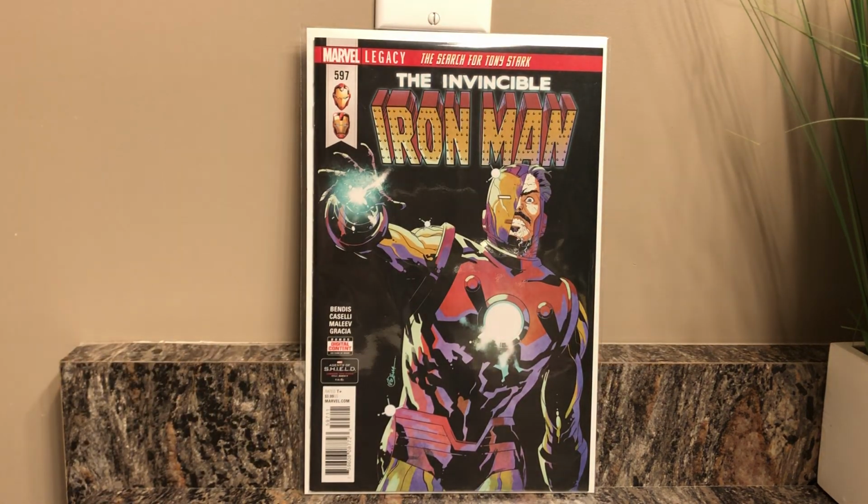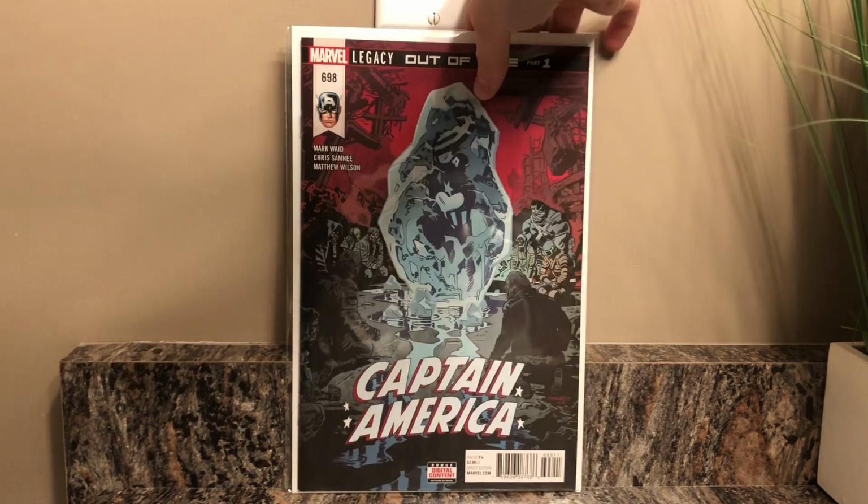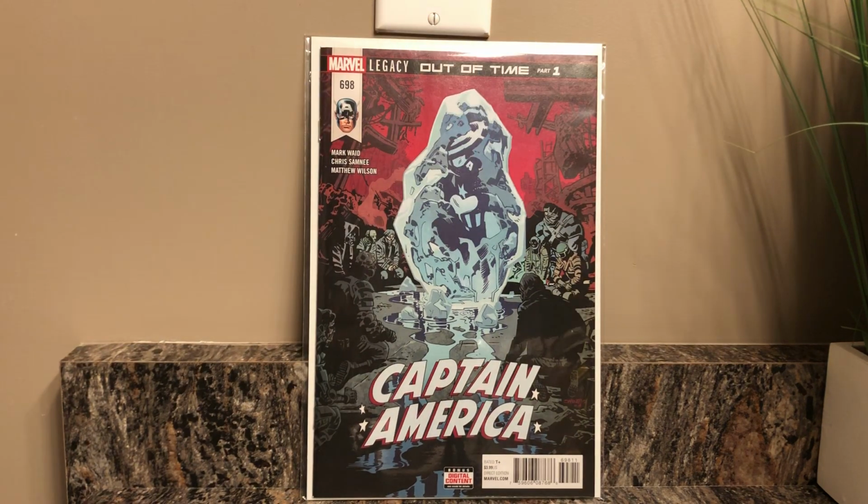And then guys, Invincible Iron Man issue number 597. And then I also picked up Captain America 698, Legacy Out of Time Part 1. Really cool, like Captain America being in the ice. I mean, that seems to happen to him a lot. I don't know if that's just in the movie, but yeah.